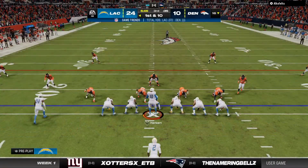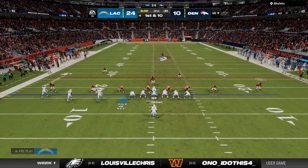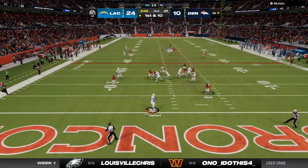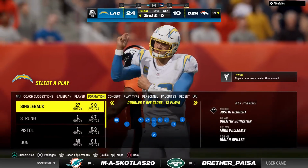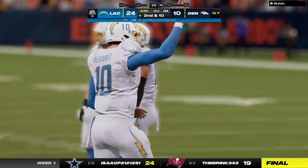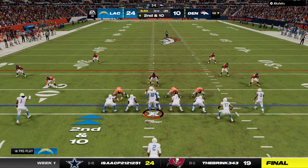The Charger drive about to get going. Their lead down to 2 scores after the touchdown a moment ago as they start with a 1st and 10. Throwing there, but this pass is going to wind up incomplete. And a smart play there. He's probably saying, I wish I would have done that on the last drive instead of throwing the interception. Now a 2nd and 10.